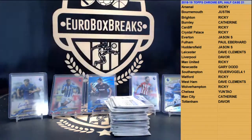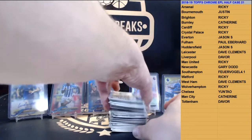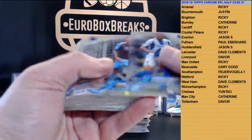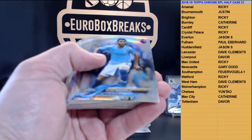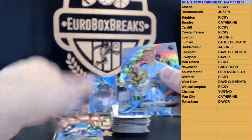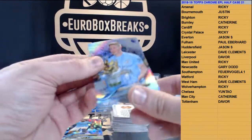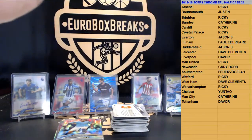All right, here we go. Last box, guys. Good luck. Last box of this weekend, probably. We got Riyad Mahrez, Leicester City. We got refractor. Stop. We have Kevin De Bruyne, variation. I was too quick on that, but noticed it. Kevin De Bruyne, variation. One per case.